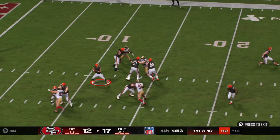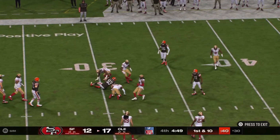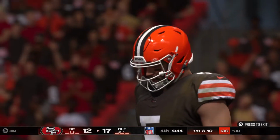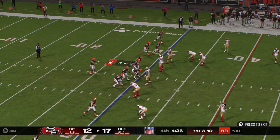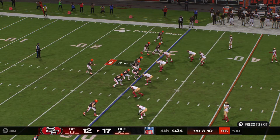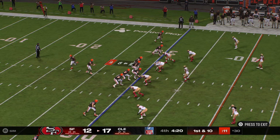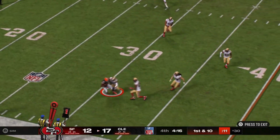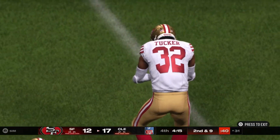Mayfield. He's got space past the 25. And he's going to get this all the way up to the 30-yard line. That'll move the sticks for the Browns, a gain of 12. So first and 10 now from the 30. First and 10 at the 30-yard line. Mayfield now. They'll wind up getting just a yard, and it'll be second down.